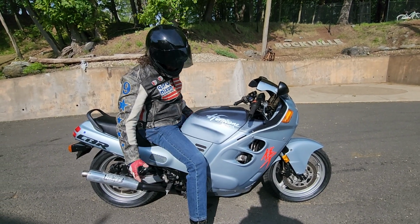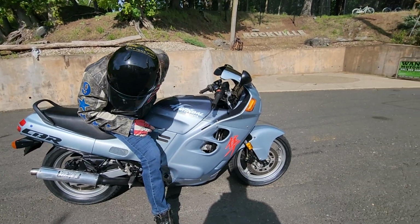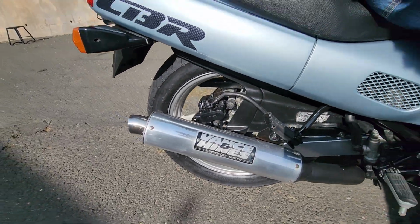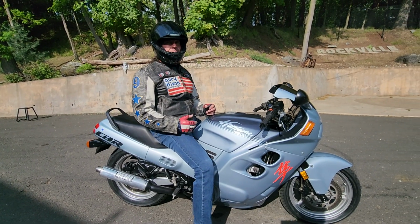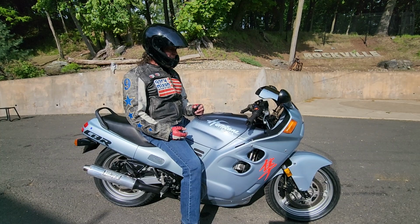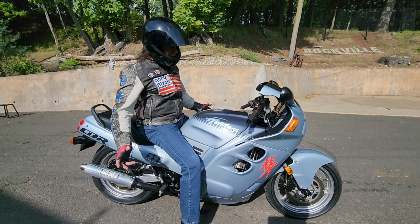It is all original except for the upgrade to the brand new Bridgestone Battle Axe tires, and it has a Vance & Hines Super Sport system on it. Really livens it up. I have the original mufflers in our inventory. If you buy the bike, call us. Maybe we'll hook you up with a set of mufflers too, possibly, if you needed to put it back to stock. But other than that, it is all stock.